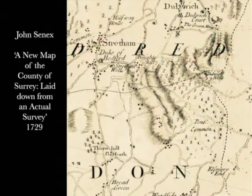The first printed map to show the woods in detail is this 1729 depiction of Surrey by the London map and globe maker John Senex. Senex uses hachures to indicate the hilly topography more accurately than his predecessors, and shows a band of woodland stretching from Knight's Hill to Penn's Common.